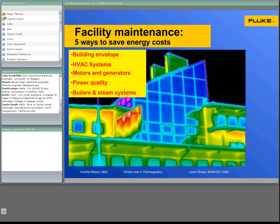If we first look at the facility, we have always the building envelope itself, and it's important that the building envelope is in good conditions. Then we have the heating, ventilation, and air conditioning systems. And also, of course, these systems also need motors, but we also have motors and generators everywhere. As I mentioned before, there the elevator, but we have motors everywhere. We are going to look a little bit at the power quality. The quality of the power that we give to the equipment that we are using.